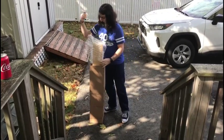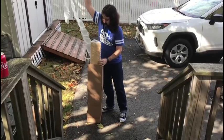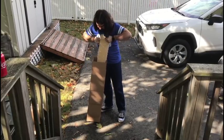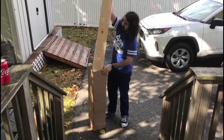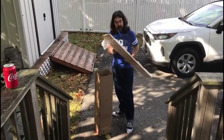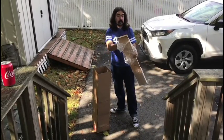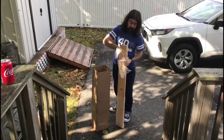Now we have the real treasure right here. Got the bubble wrap. Got the air pack. More bubble wrap. Oh yeah. Yeah, that's the stuff right there. That's what I wanted. It's real hard to get this right now during the pandemic. I'm very excited.